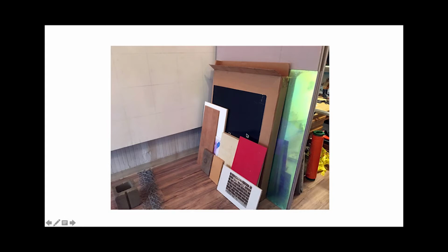And we have pieces of wood and found wood. Later, there'd be more parameters for what could be used, but these are kind of like the first pass at looking at materials. Here's some fencing and some cinder blocks, which I ended up not using.